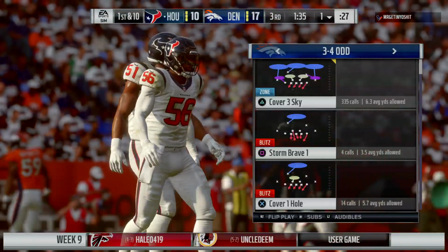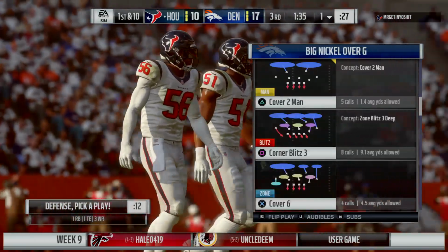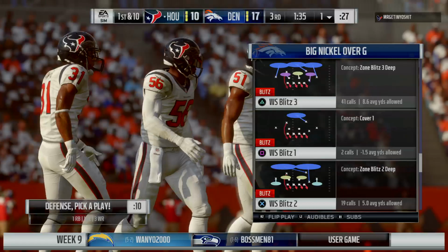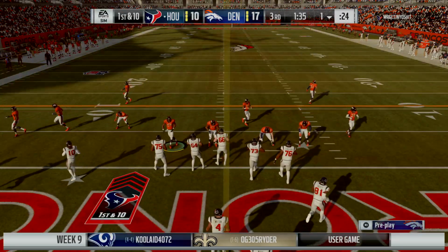Obviously, where they are on the field, they have to be careful with the football. But at the same time, they can't be so careful that they can't run their offense as well. Everyone's got to lock in this situation. No mistakes.